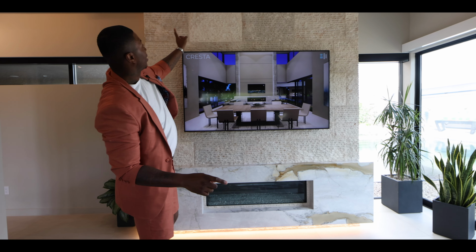And then before we go into the primary bathroom, you can actually see, you have an outdoor shower, but you can see through.